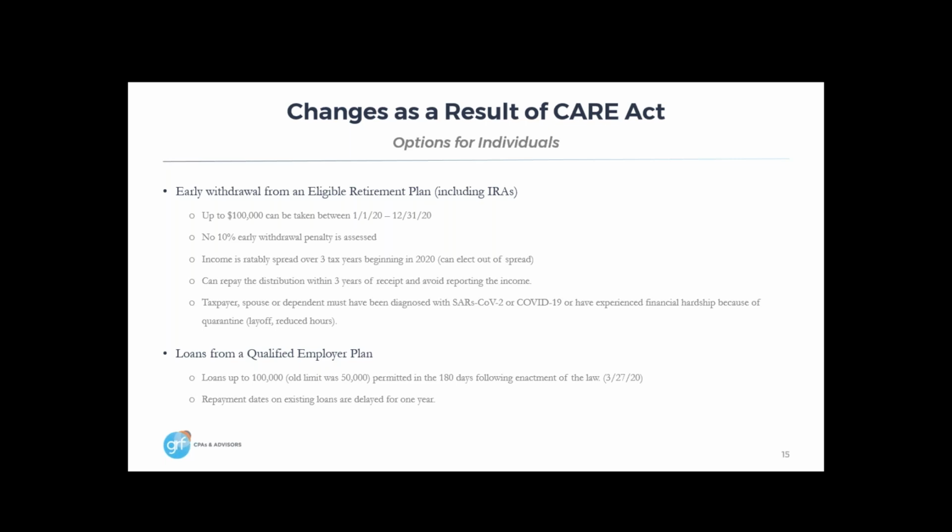So a couple of options for individuals. First and foremost, early withdrawal. One of the changes under the CARES Act was early withdrawal from an eligible retirement plan, and this does include IRAs. Prior to the CARES Act, normally if you're below 59 and a half years of age, you can't take money out of your retirement plan without incurring an additional 10% early withdrawal fee. So that's the normal implication of taking out money early.